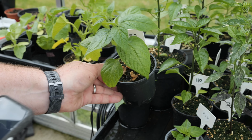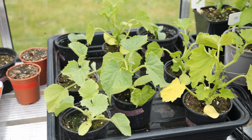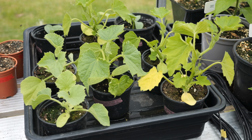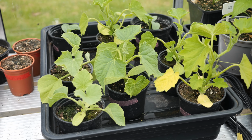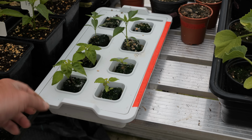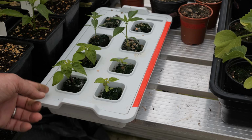Yeah, another Ricotta Manzano. Over here are some squashes and some melons, and I'll be planting those out in the next few days. They're looking almost ready. But yeah, a little bit longer in here, and then we'll take them outside and put them up against the trellis. These are some seeds that were provided to me by my good friend Lewis from Chubby's Chilies.